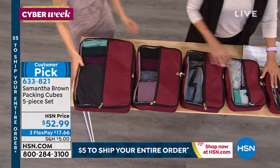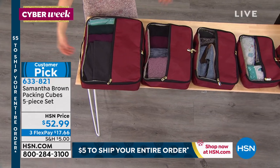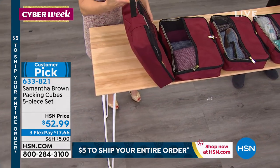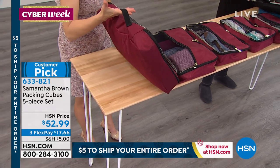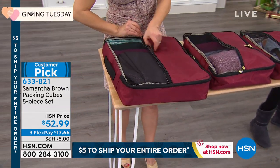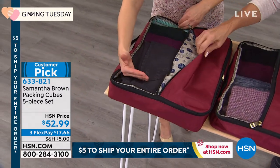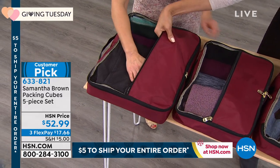What's really wonderful about these cubes is that they're not just sewn-together squares or rectangles. They come with a nice handle. And each bag, look at this, has its own zippered pocket. I love the mesh opening so everything can breathe. And I can also see every single one has its own pocket, Callie.